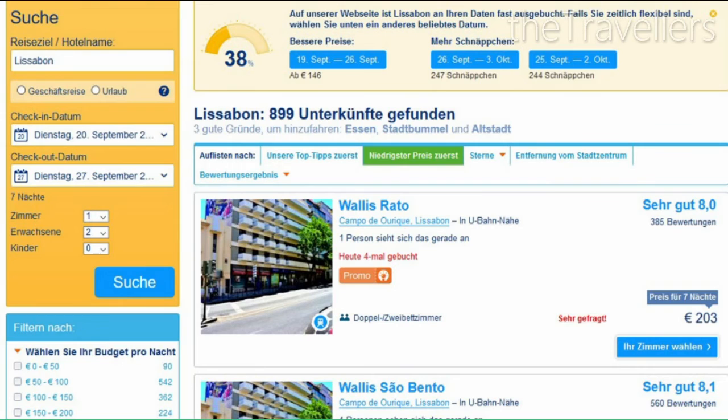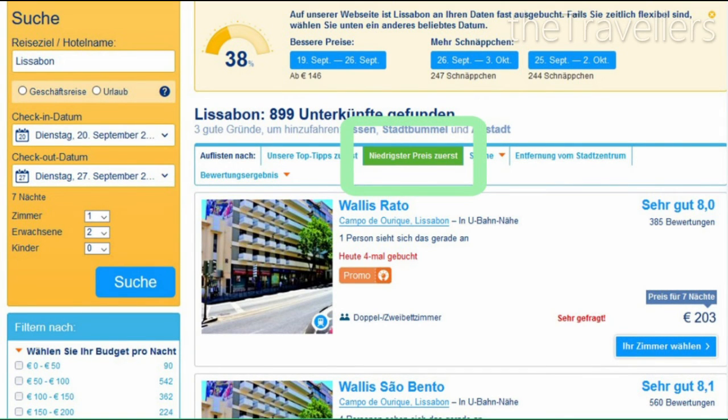Sort the offers after the price and choose a lodging with at least 7 of 10 points. The rest has usually bigger legs. If possible, then choose the option to pay there. For the most bookings, you will need a credit card.